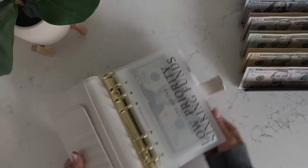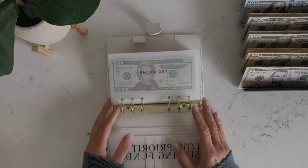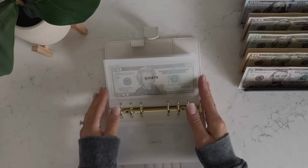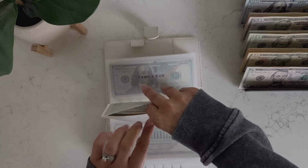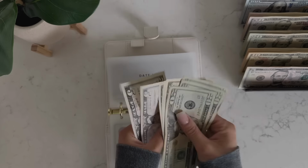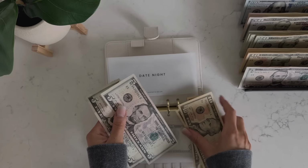Next, we'll do low priority. So I do have the frosted dashboards for each of my binders. Okay, eating out, we won't condense. We won't condense drinks. Spending money, no. Date night, yes. 20, 40, 60, 70, 80, 90, 95, 100. So we're gonna do 250s.